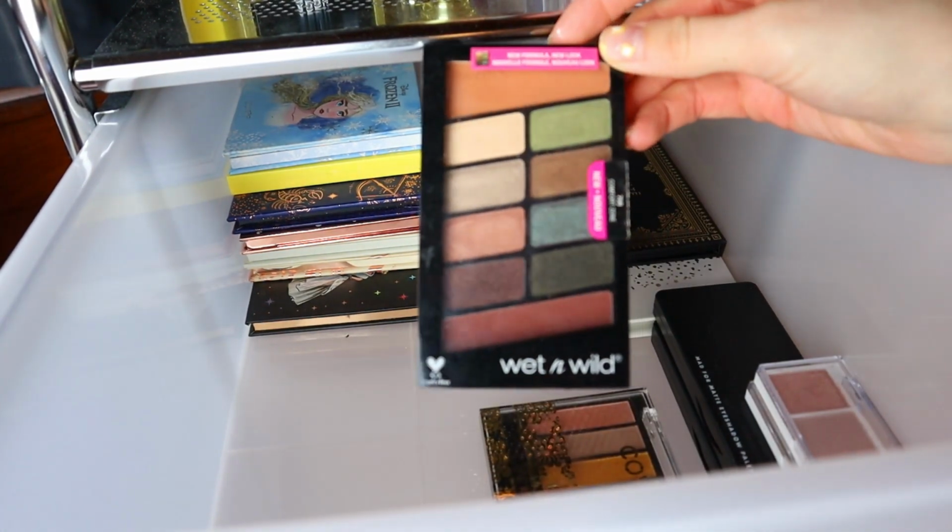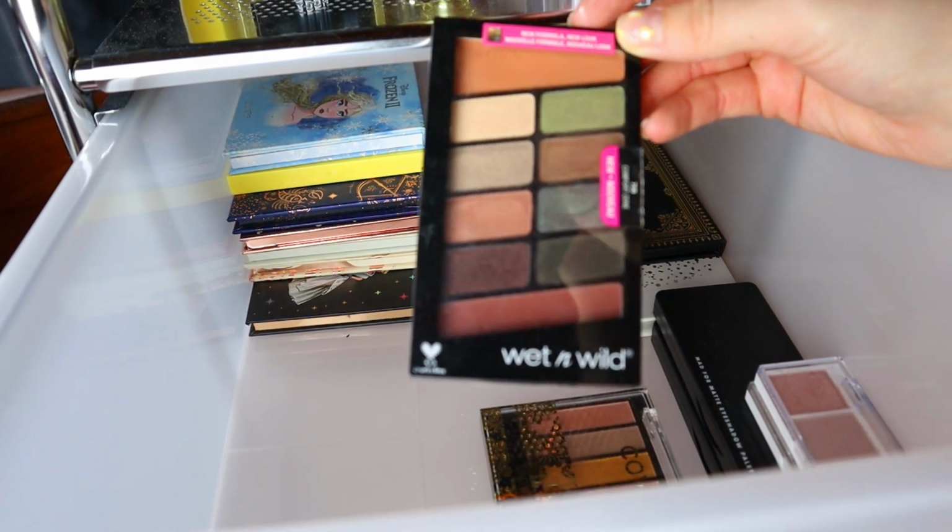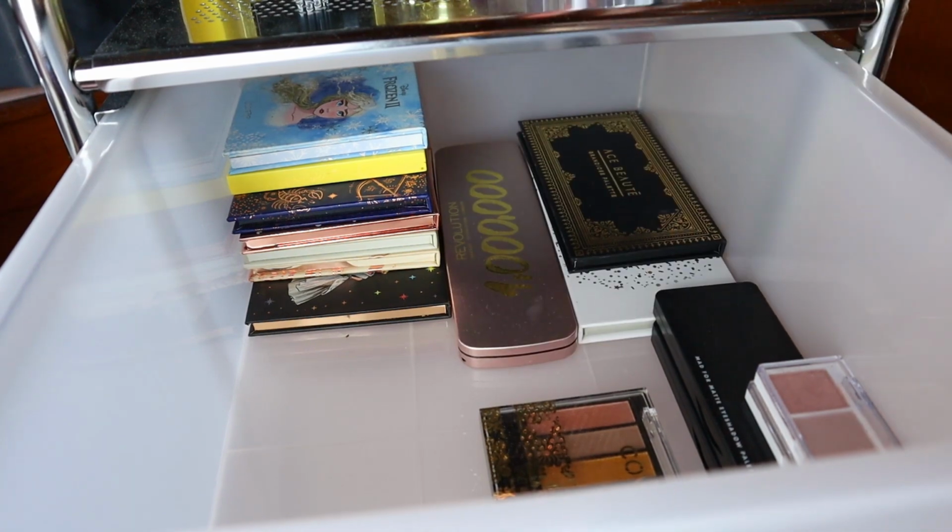We have the Wet n Wild Comfort Zone. This is like the new Comfort Zone. I don't really use this much. I did used to use it a lot, but I found a lot better since then.